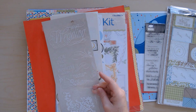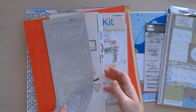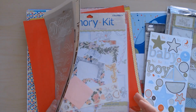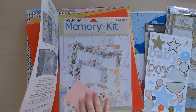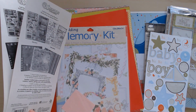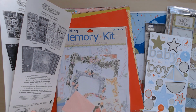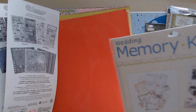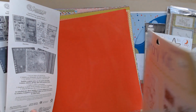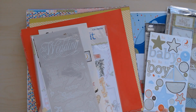These are clear wedding stickers that I'm gonna throw in with my wedding stuff. There's a few wedding things in here that I haven't gone through yet. I don't think it's really my style, but I might go through and take some of the little stickers out because sometimes I like these tiny sized stickers for sprinkling on a page, but I don't know what else will be in there that I might even want to use. So I'll have a look and then put the rest in a giveaway box.